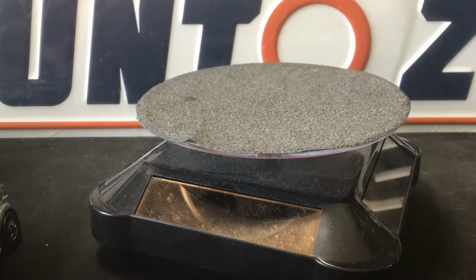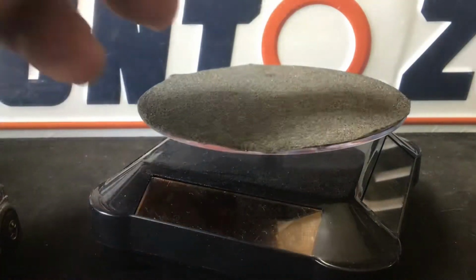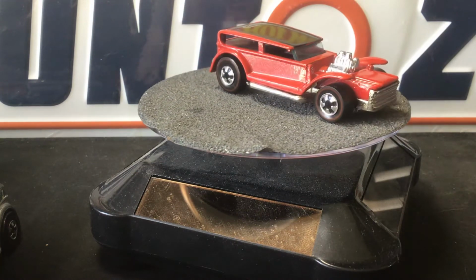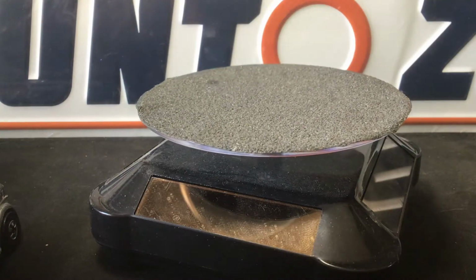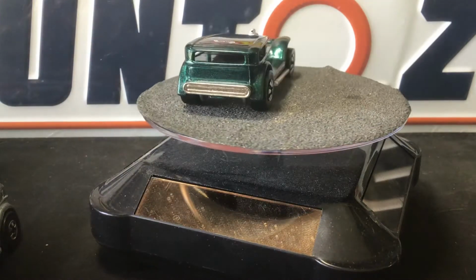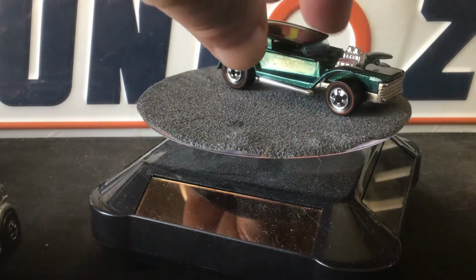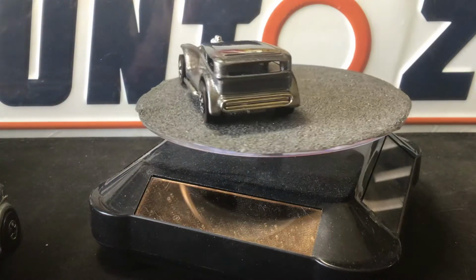Then in 1994, the vintage series, they did stamp the Demon on there and added the Hot Wheels logo to the roof. This one's in enamel red. And then here's one in a dark aqua, also from the vintage series. And then the last one, a nice charcoal gray Spectre Flame paint.